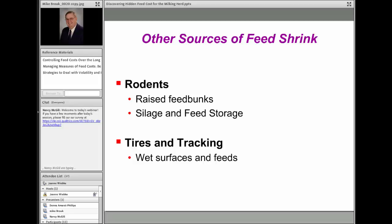Rodents: most of the time when we talk about this, we would talk about rats or those sorts of things. However, as we look at silage piles, we might think about things like raccoons, crows, and other birds that might discover it and come and feed on it. In some cases, the rodent might be something like an alligator that decides to crawl up on the silage bag just to sun itself.